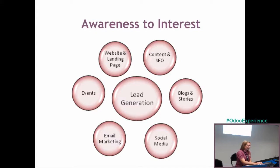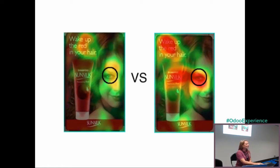And I just included this here because it's a personal favorite of mine, directing a lead to your CTA. And this is just an example from Sunsilk. So they were trying to figure out what was the best strategy for them. And they tried these two pictures you see here. And on the first one, the girl is looking at us, straight forward. And as you can see through the heat mapping here, people pay a little bit of attention to her. Sure, they'll read what it says up there, but what about the product?